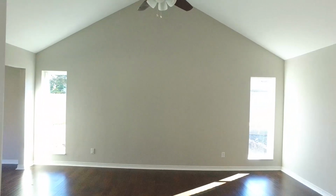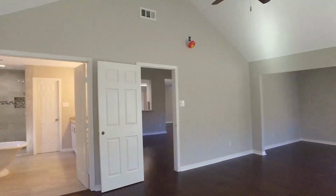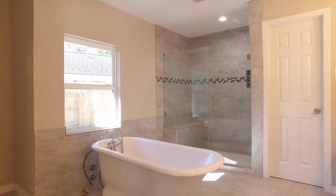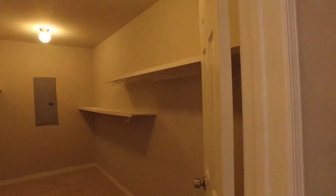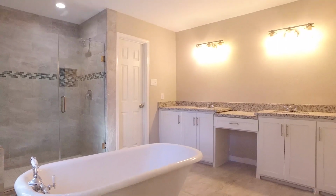The master is located just off the den, with large unique windows and the vaulted ceilings that continue with a separate space and French doors that lead you outside. There's a beautiful master retreat with a big soaking tub, a large walk-in closet, a big separate shower, plenty of countertop space, and dual sinks.